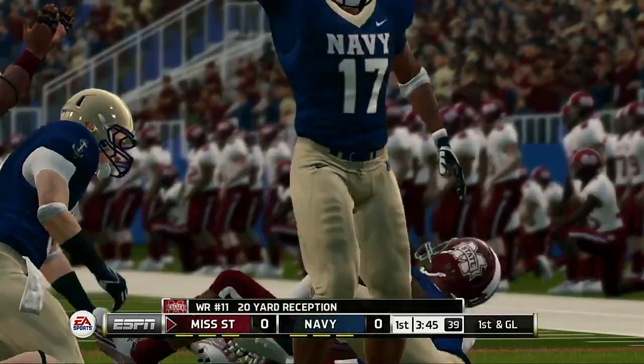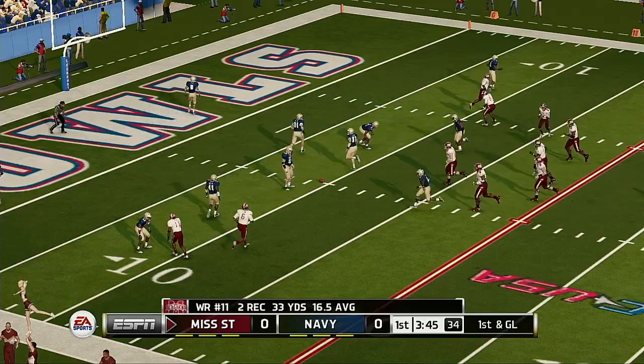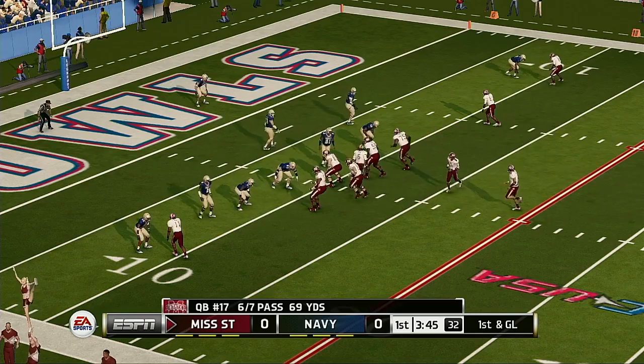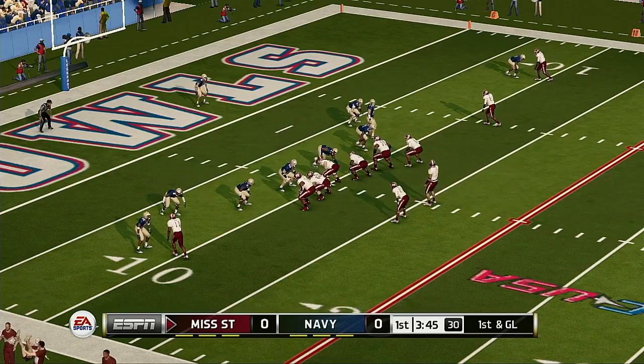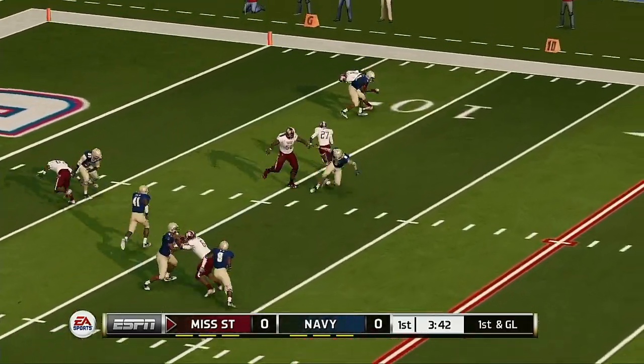Taken down at the 10. And they pick up the first down with a pass to the tight end. It's easy to forget about the tight end sometimes coming off the line. But you always have to watch this guy because he's certainly capable of making big plays. They'll go ground.